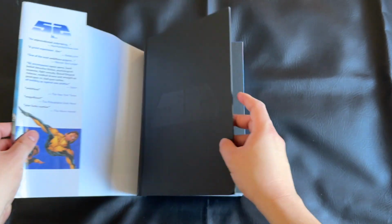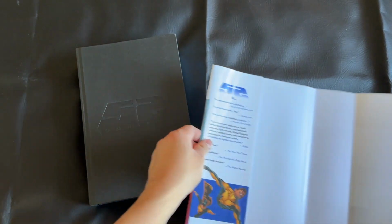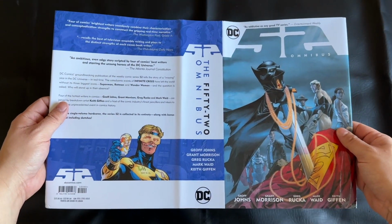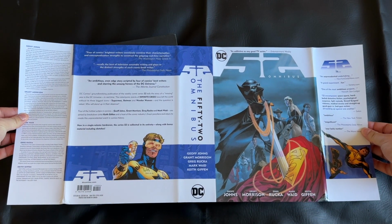And with that in mind, I am going to give one final look here. This time I'll include the interior flaps. I'll try to spread it all out for you so you can get one final look at the dust jacket at a glance. Overall, like I said, I think it was really well designed. No real complaints. I think the front cover is by far the best part of it.